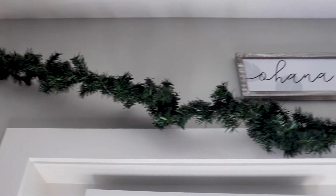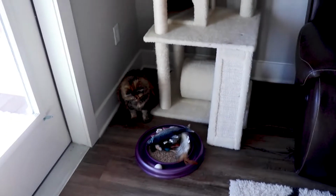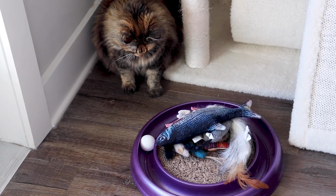This is above our porch door. Please excuse the noise. Someone decided to play right when I cut on the camera. Hit it, Mooney.